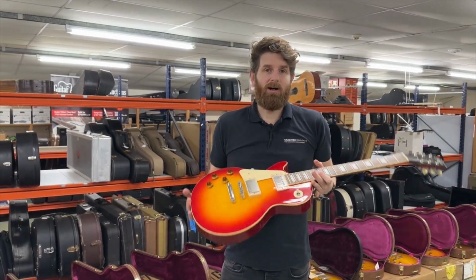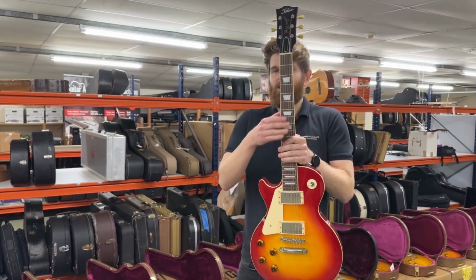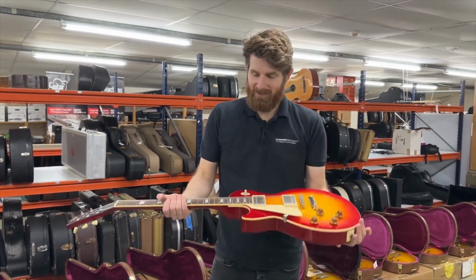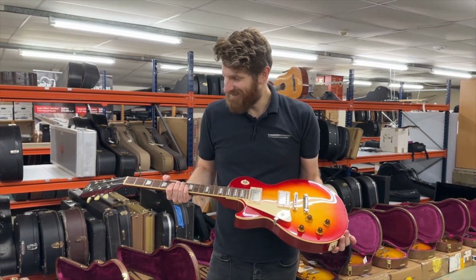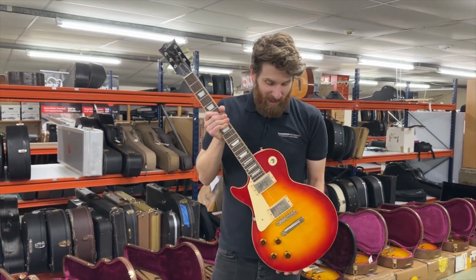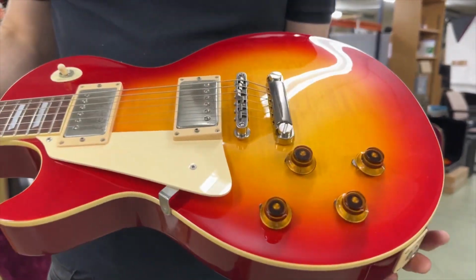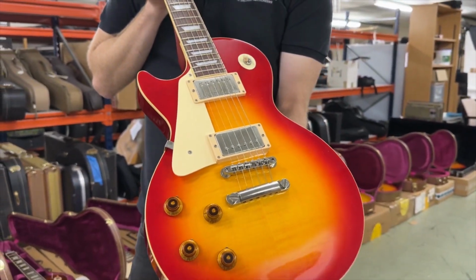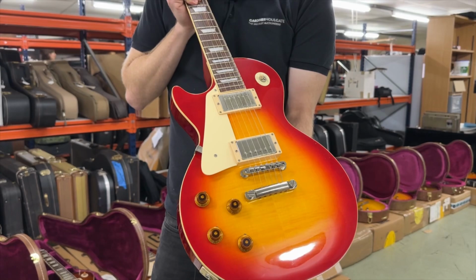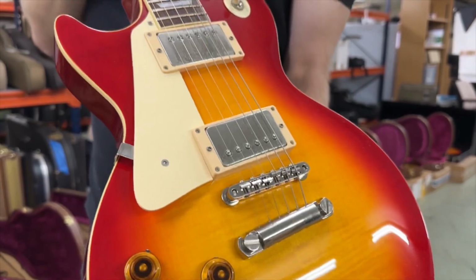Spaceship. We have a 2002 Tokai left-handed Les Paul, or Loverock should I say. A bit wrong to say Les Paul, that's the trade name, or the brand name. So this one in cherry sunburst finish, again in great condition from 2002. I told a bit of a porky and said there's no more bursts left. There was one more. So 2002 Tokai left-handed Loverock in cherry sunburst finish.